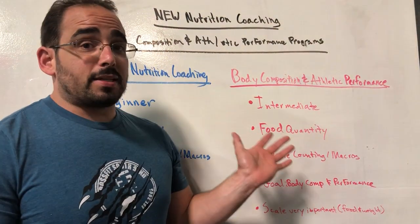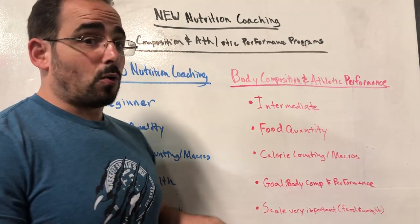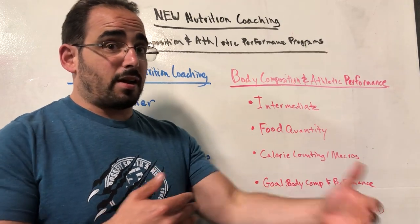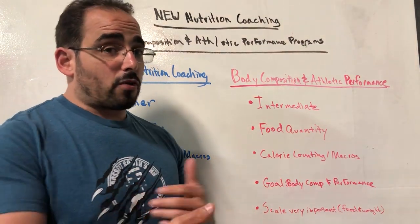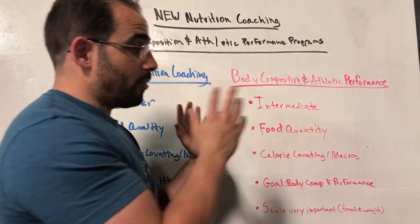On the other side, body composition and athletic performance, the goal is body composition and performance. The goal is what the scale is saying, like, how much muscle are you gaining? How much fat are you losing? How are your performance metrics changing in the gym? That 100% does matter, and that's the main focus of this program.